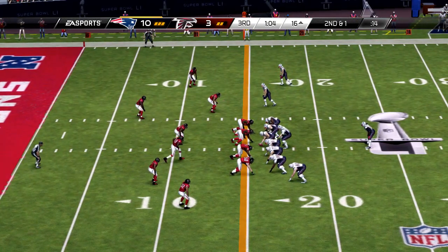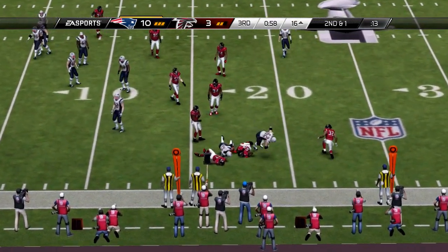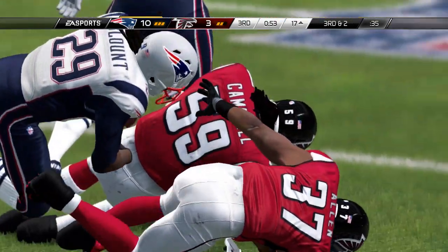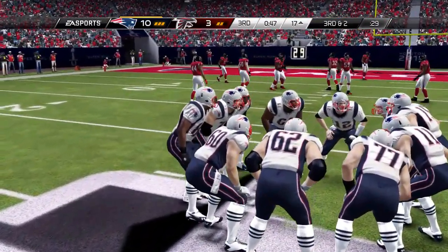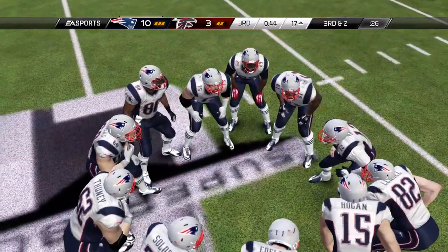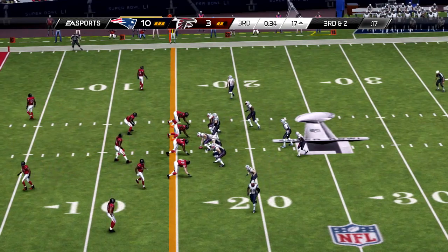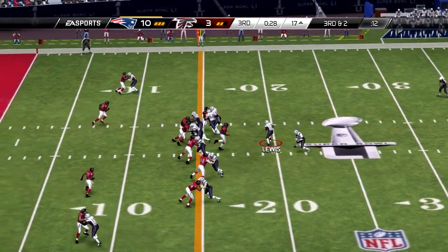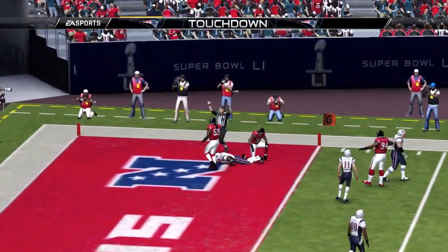Second and a short one. Tossed to the outside. And he's hit for a loss. Third and 2. And the give to the right side. And it's a New England Patriots touchdown.